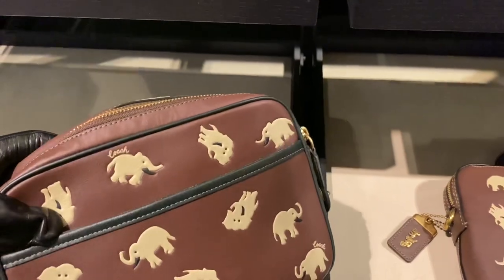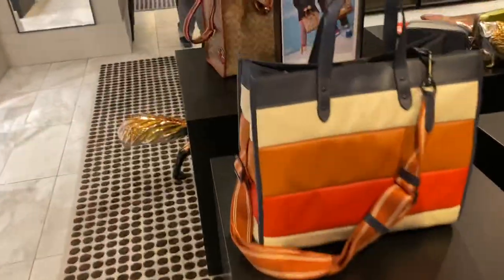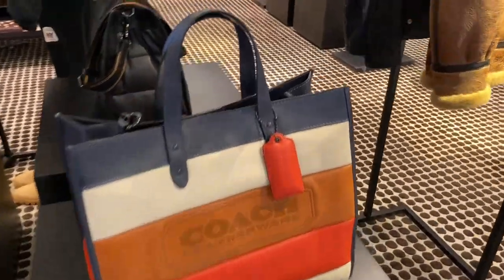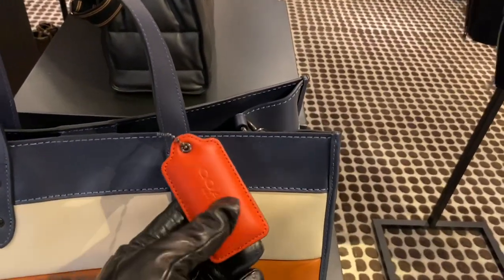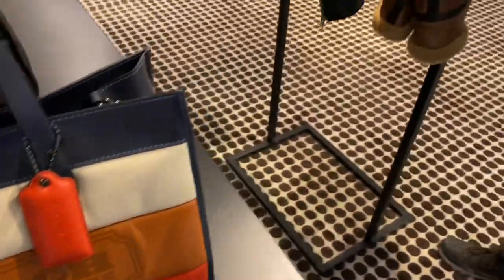Got the camera bag with the elephant motifs. Very stunning. The puffy field tote 40 for the ski collection. I love the color combination. I love how it reminds me of the 80s almost. Like 80s men's hot rods, that kind of thing.